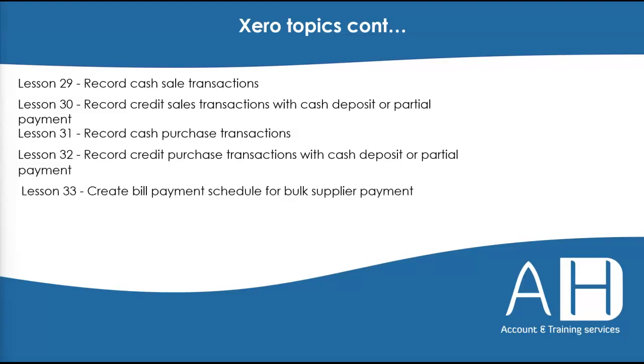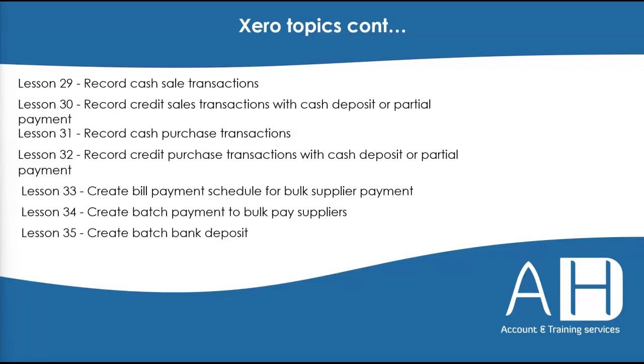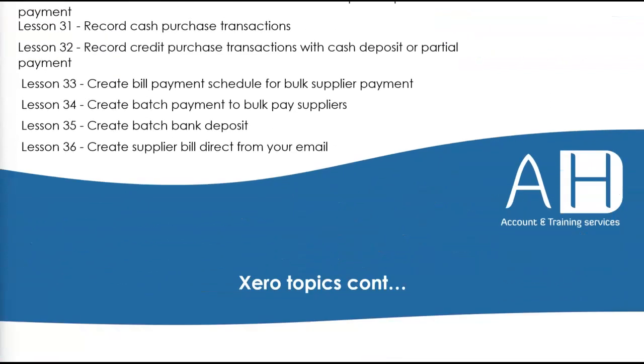Lesson 33, create bill payment schedule for bulk supplier payment. Lesson 34, create batch payment to bulk pay suppliers. Lesson 35, create batch bank deposit. Lesson 36, create supplier bill direct from your email.